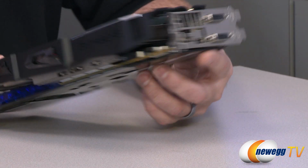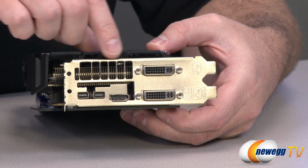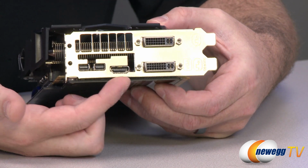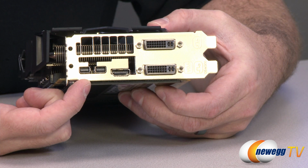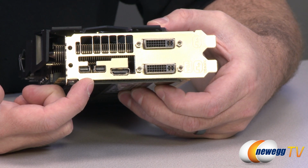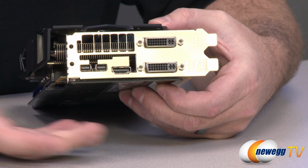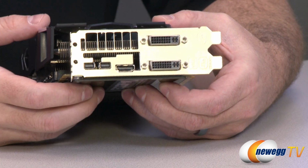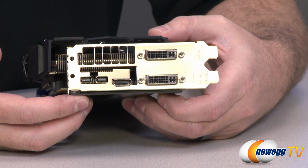And then let's see, we also need to talk about our video connections, because you do have an extra one here. So you have a couple of dual-link DVI connectors right there. You have HDMI, which is 1.4 compatible, and you have two mini DisplayPorts right here. And again, the HDMI and the DisplayPorts are all 4K capable, so 4096 by 2160 resolution. Chances are you don't have a monitor that can do that resolution yet. If you do, please let me know where you got it.